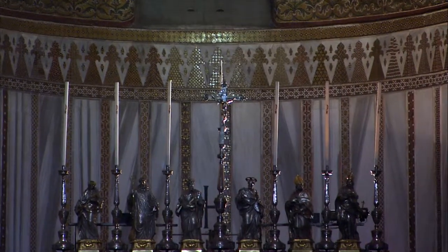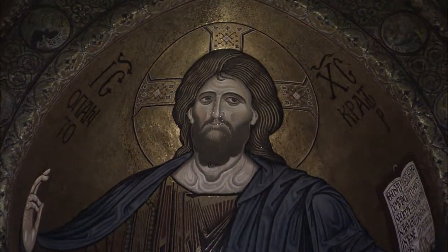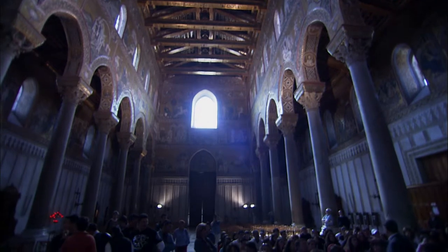It contains 130 individual mosaic pieces of art. That's more than St. Mark's in Venice. All the artwork is inspired by biblical stories, and seeing these incredible mosaics is an inspiration in itself.